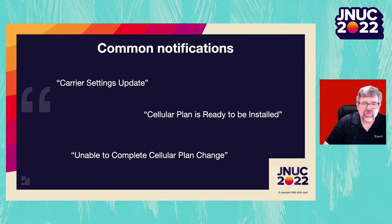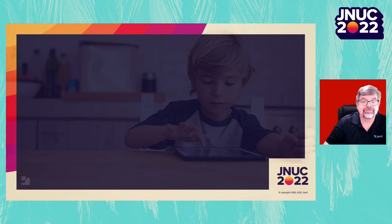The last one, unable to complete cellular plan change. Usually when you see this, you sent that MDM command to the device and an eSIM profile is not on the SMDP server. If you see this and you did send that command, contact your carrier and make sure that they do have a provisioned profile for you on that SMDP Plus server.